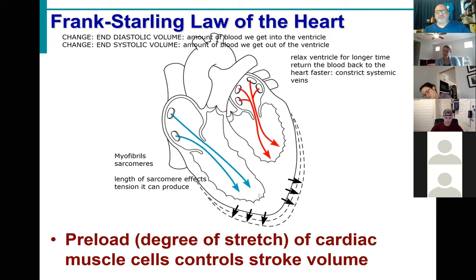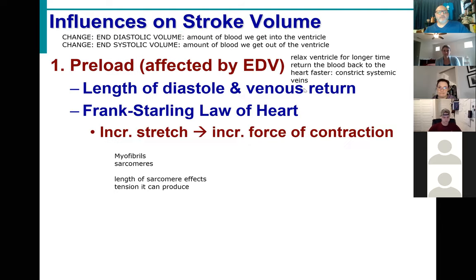And as it changes, it actually becomes more efficient. So here we have the pretty picture from your textbook. As the muscle stretches, as it fills more, it becomes stronger in its contraction. So again, the more blood we get in there, the stronger the contraction, and the more blood it will force out. All right. Excellent. So obviously how much blood we can get into the heart is going to affect stroke volume and therefore cardiac output.